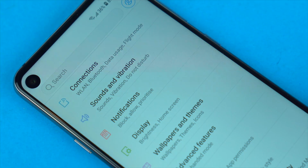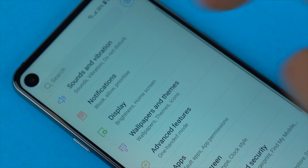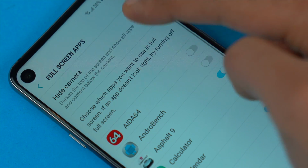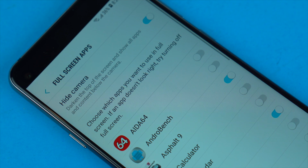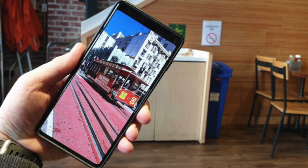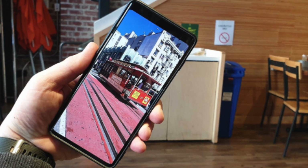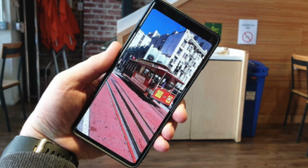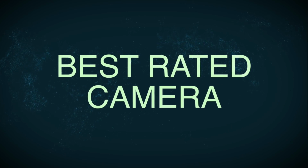So Samsung is giving you an option to hide the hole by going to the settings and in the display section. Personally, to me, the hole isn't a problem. It's way too small compared to a notch, so I wouldn't hide it. You'll lose some screen real estate as well, but the option is still there. If you want to disable it, you can do it and get a solid black look thanks to the OLED panel. Number 6, best camera.